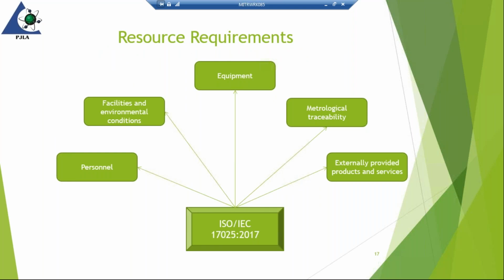The resource requirements can be looked at in this star diagram, and it's comprised of 5 main areas. It's the personnel, in other words, the people that are involved in conducting the business and activities of the testing or certification laboratory, and the facilities and environmental conditions. This is the actual facilities that the lab has for conducting its business and activities, and also the conditions that those facilities present while the personnel are conducting their work activities.